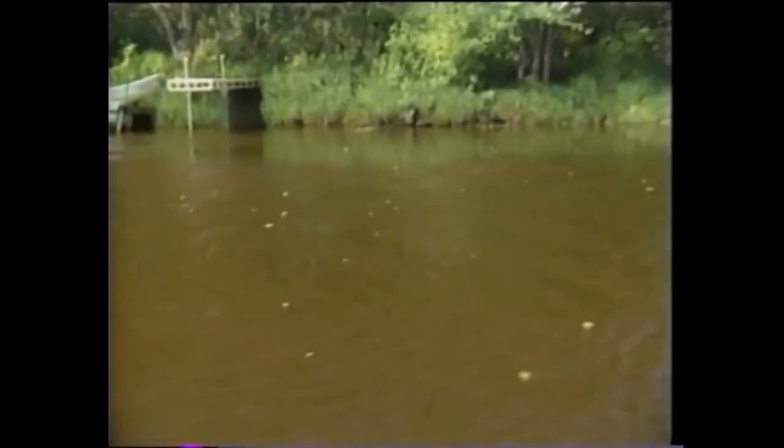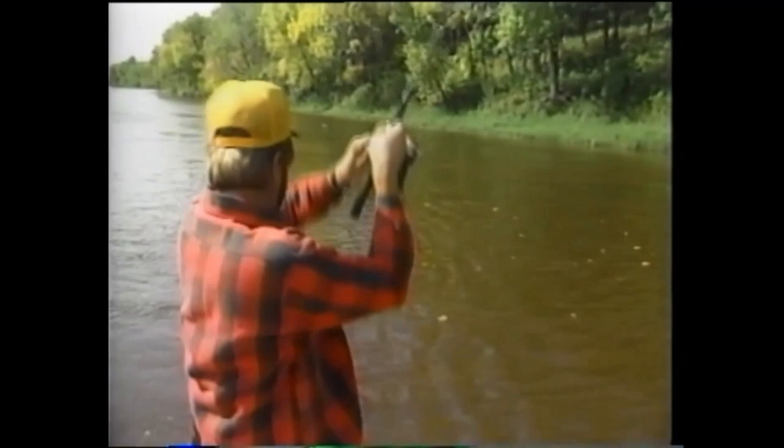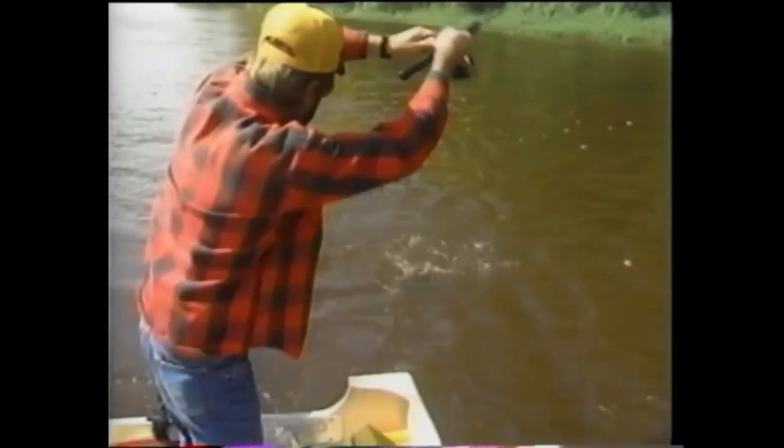Oh, man, did that fish hit that thing right on the current break. Look at that fish. Oh, beautiful, beautiful. She's gonna rush again. Them fish are so fast in that river, I can't even lift her out of there. They bulldog down in that current. Oh man, look at that smallie.